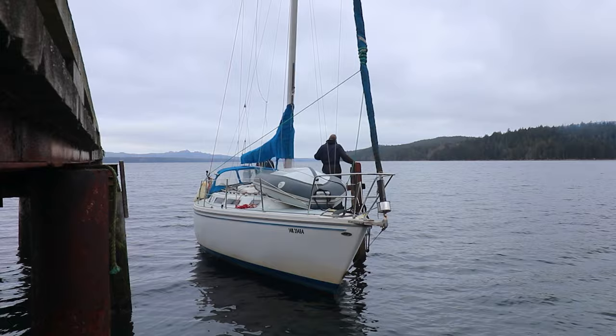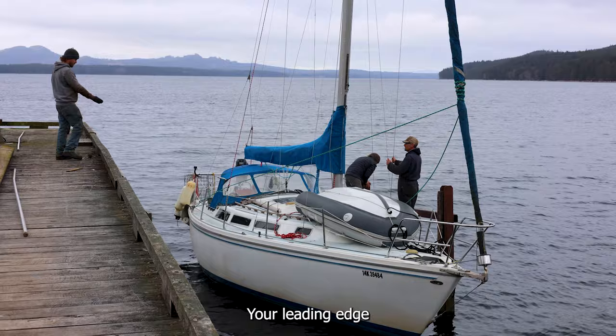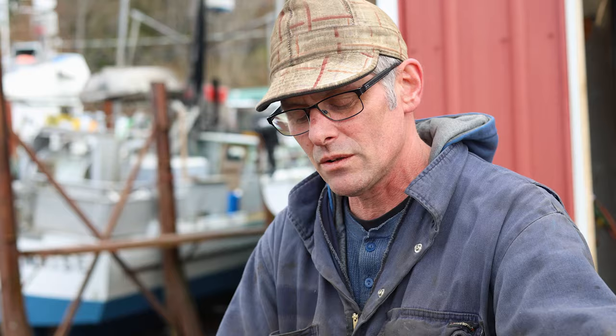Yours is probably the smallest sailboat we've hauled yet. And we've modified our cradle to accommodate smaller sailboats because we're getting more and more call for them all the time. So where's the keel at? Yep. Your leading edge should be right about between these two windows. We've positioned the boat forwards and backwards to get the keel just above the three or four cross members that we're going to land on.